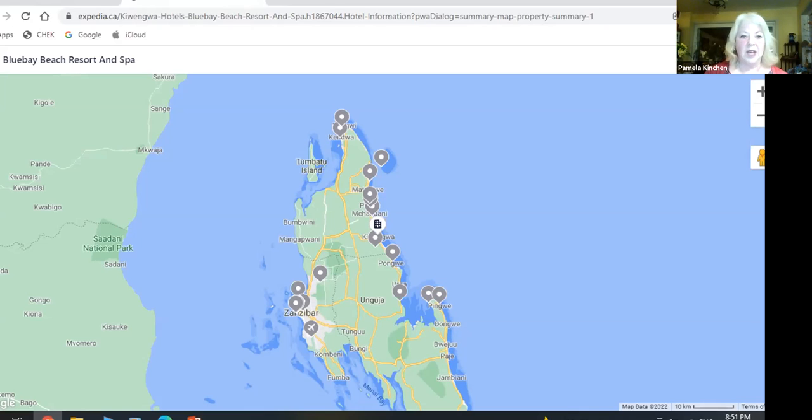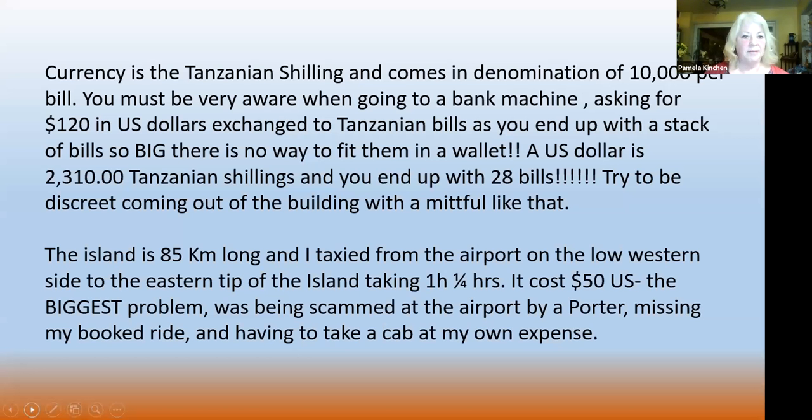And a cabbie came over, beautifully dressed, a very genteel man, and said that he would certainly offer to take me to my hotel. And it would take at least an hour and a half. I didn't know at the time, but it actually was only 46 minutes, but it did take us an hour and a half. And that I would have to pay him about $50 American.